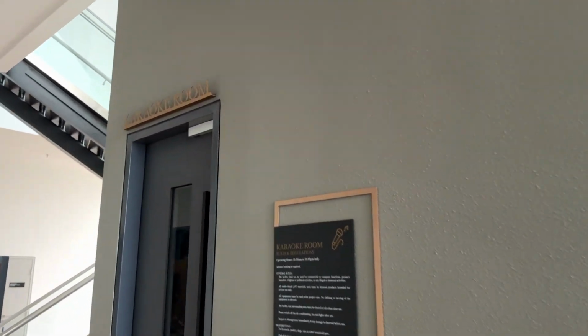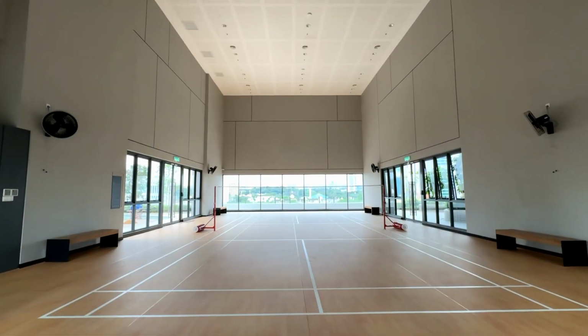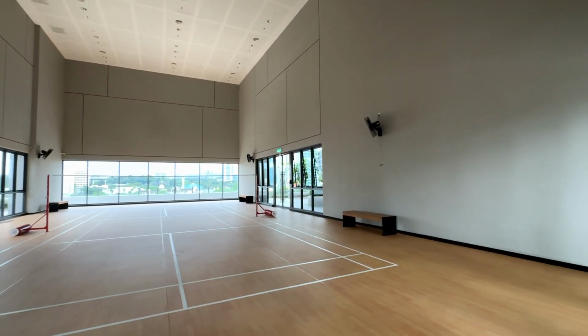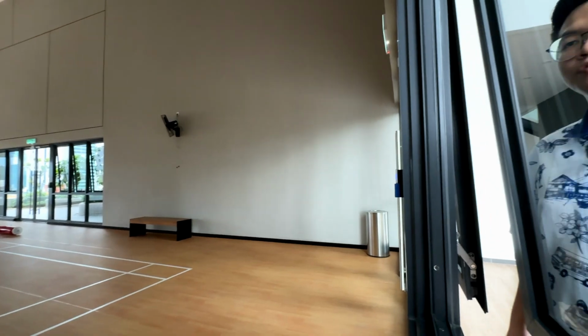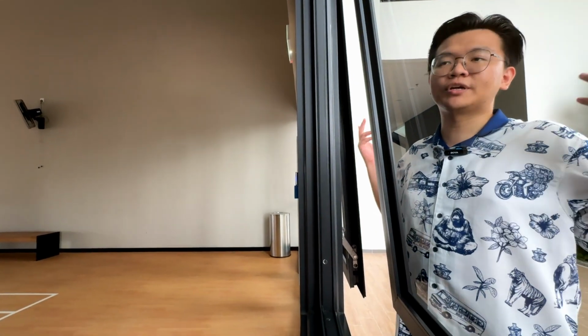Okay, and then over here this is the karaoke room. And then here, I'm not sure if you can see inside, it's quite dark. I can see a little bit. Okay, this is the multi-purpose hall. Since Tower AB already has a multi-purpose hall, they converted this into a badminton court. Advance booking is required, so we cannot go in.